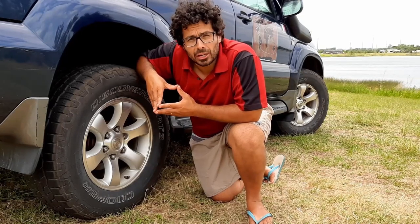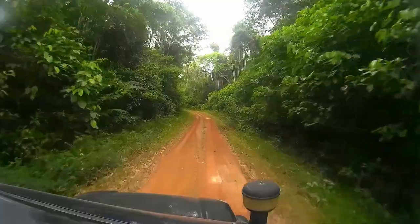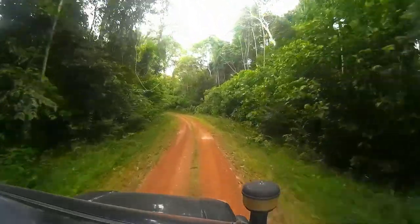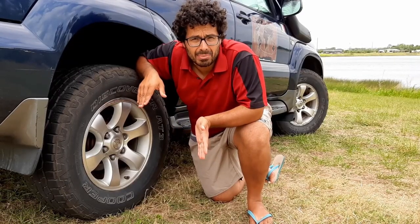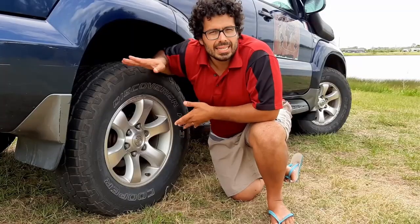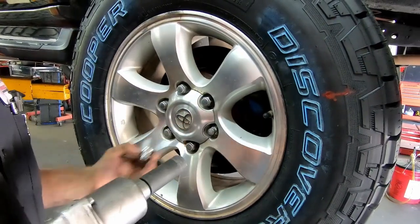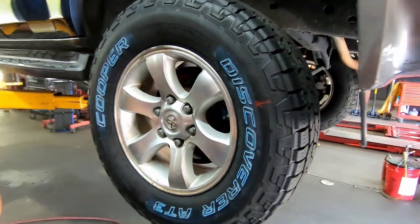On that set we managed to cover over 81,000 miles, that's about 130,000 kilometers, and we've been on all sorts of terrain, from minus 18 in Siberia up to the deserts in Australia at plus 50. This is our second set of tires, the Cooper Discoverer 83-4S. It's an all-terrain tire, snow and ice rated.